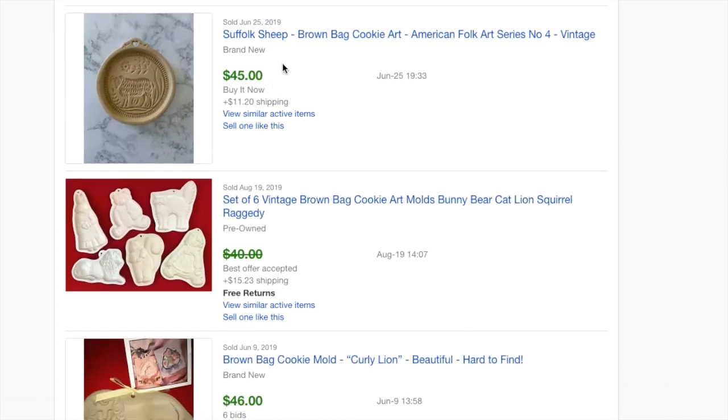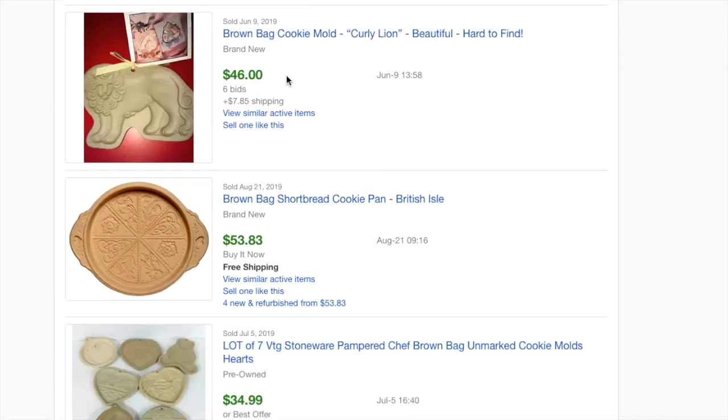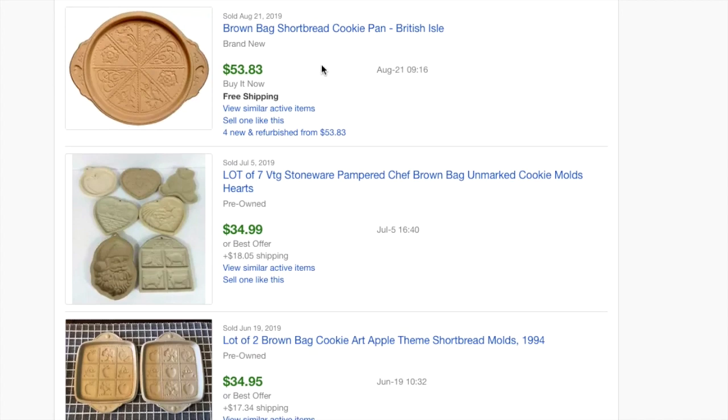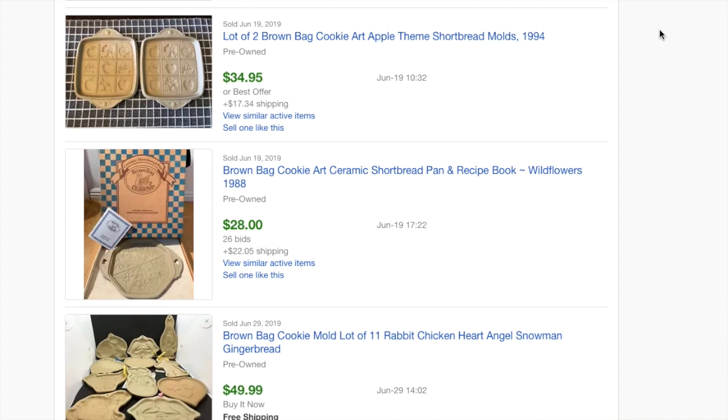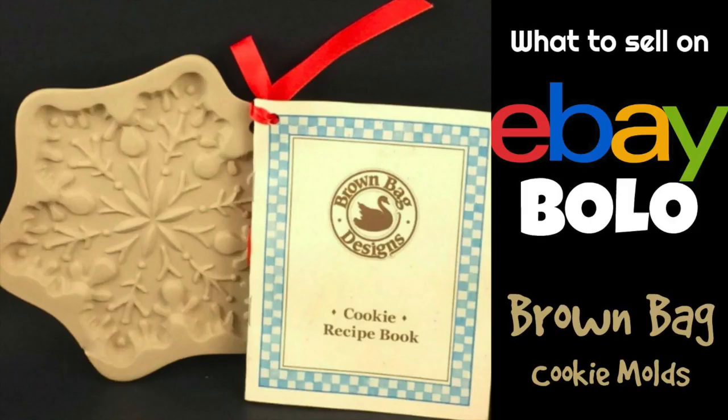Here is the sheep that went for $45. That lion seems to be popular. He's really cute. Here's a shortbread cookie pan that went for $53. So these come in all shapes and sizes and designs and themes. If you flip it over on the back, you will see where it says Brown Bag Cookie Art and the date. So you'll know you have the real thing because this will be on the back of it.